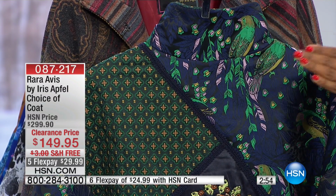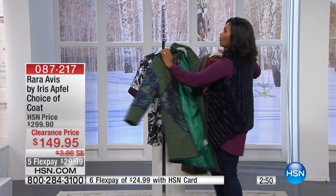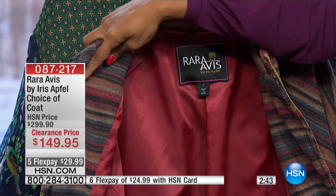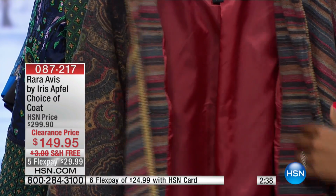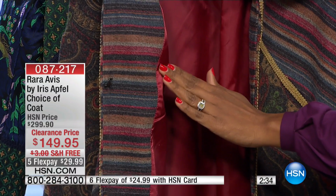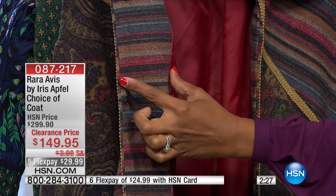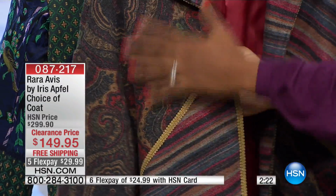And I like that. Again, these are details that you expect to see if the coat is $300, which is what this normally was. I'll show it to you again. Here's the lining on this one. This one's called the Coat of Many Colors. You can see that beautiful, bright wine color lining. And all of this fabric folded on the inside, the facing of it, I don't have an actual measurement, but I would say about 3 inches of facing on the inside of the coat, so that it's a beautiful look.